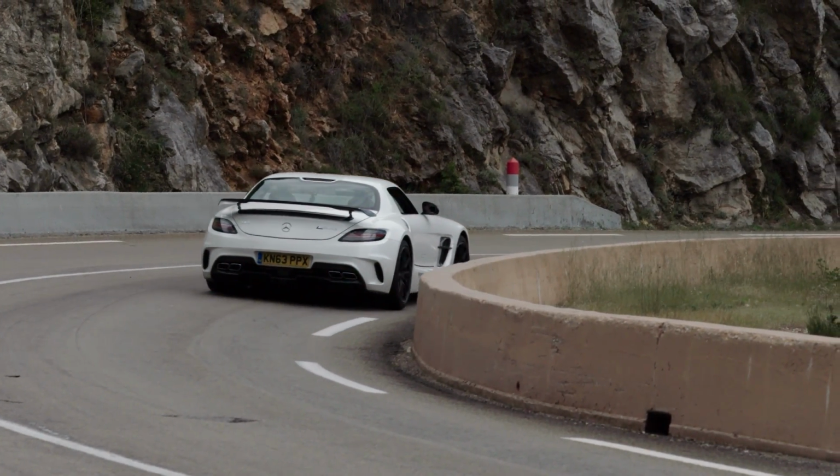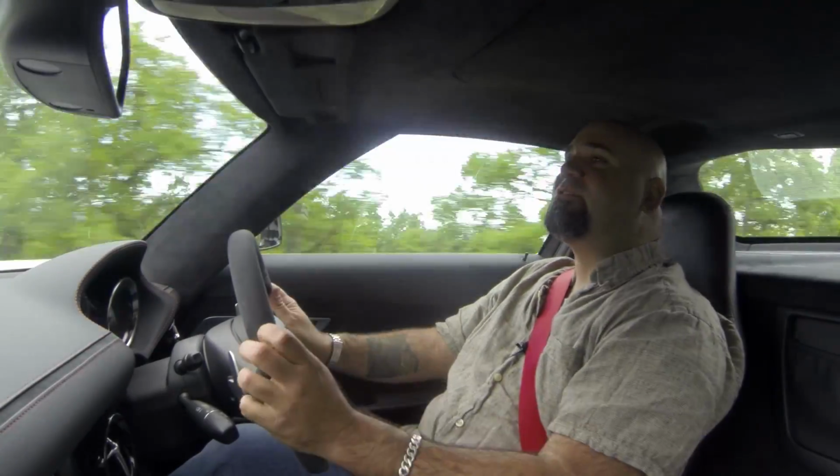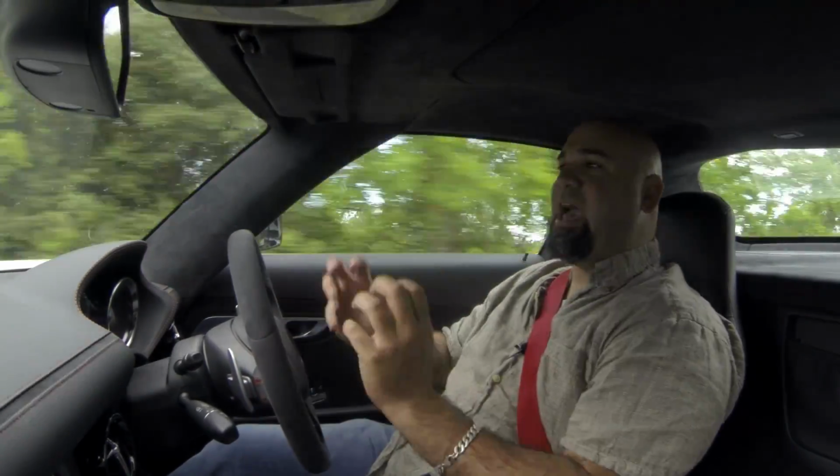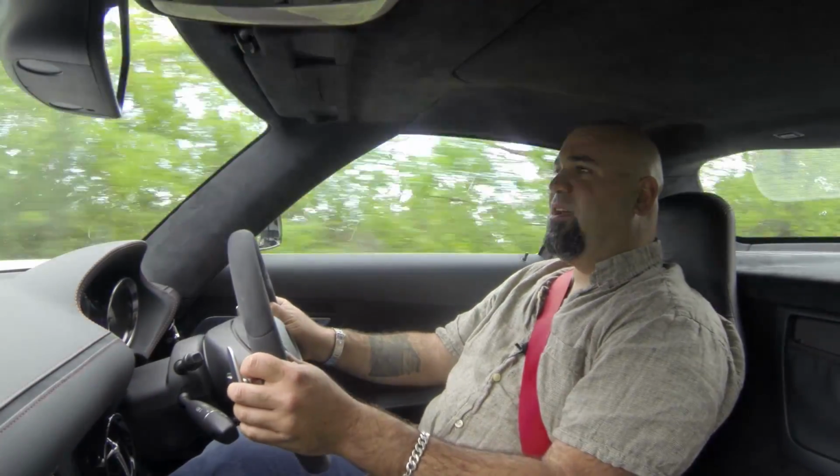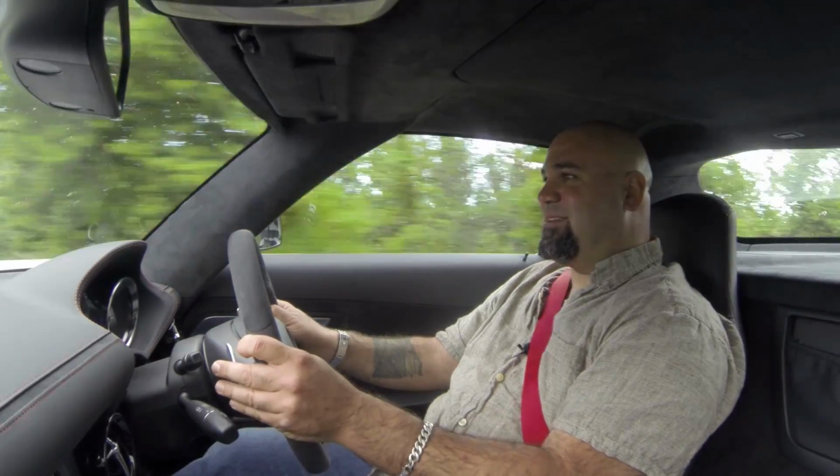This has bigger cylinders, no power adders, some headers, and a titanium exhaust, and it's just, if I go, oh yes.